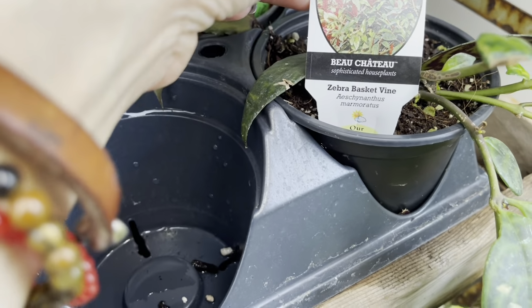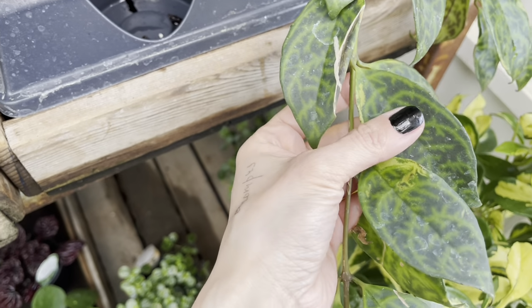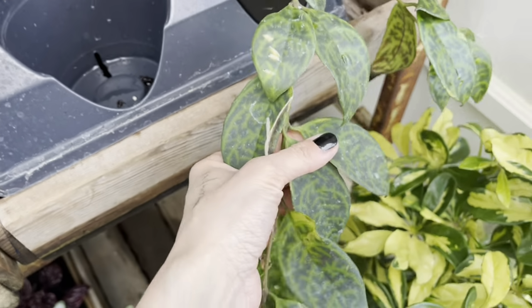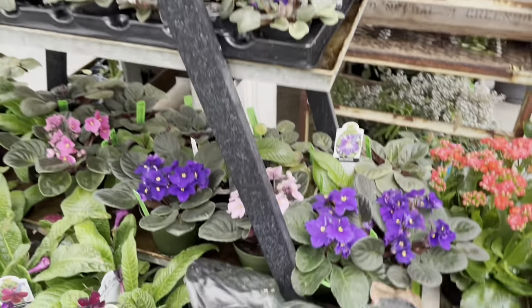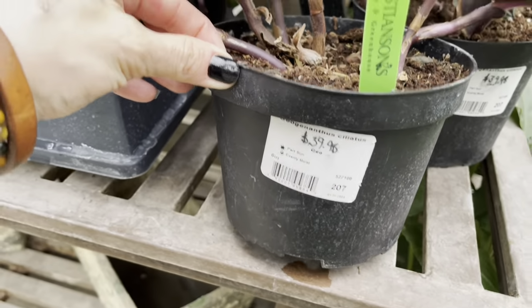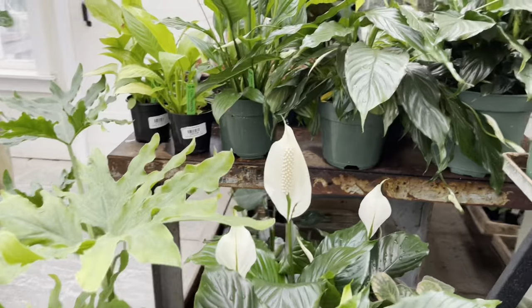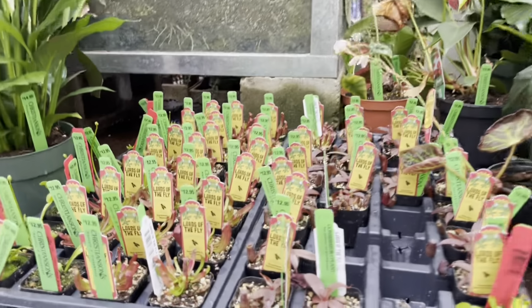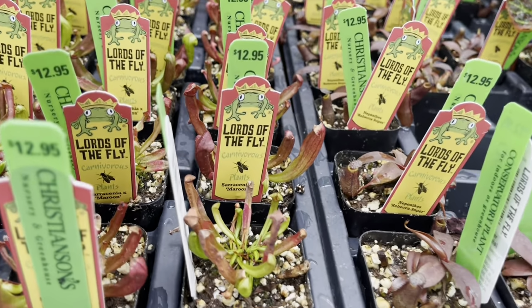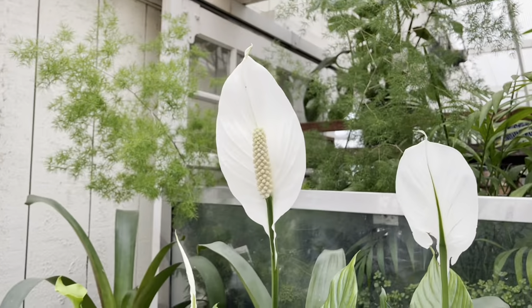And this is the Maromatis something. I'm not sure, is this a Hoya? Probably not, but it's nice. So there are Hoyas. And here we have the violets. And this is another plant. I cannot pronounce it. Here are some lilies. More plants. More lilies. Here are some on the Lord of Fly, carnivorous plant, small one. Here's an aquarium with a bunch of plants, lilies.